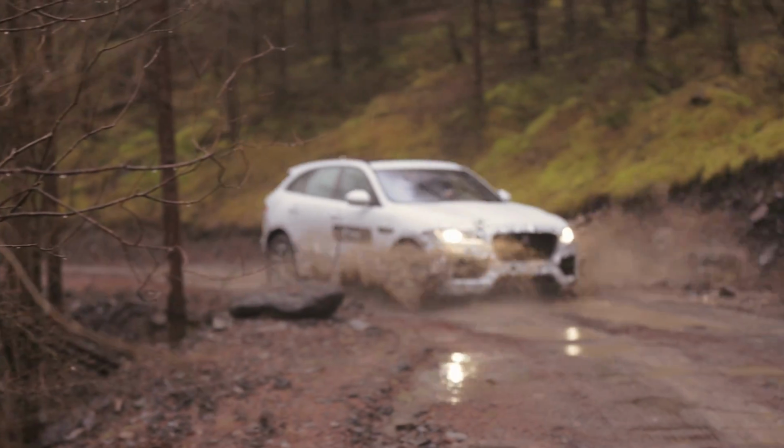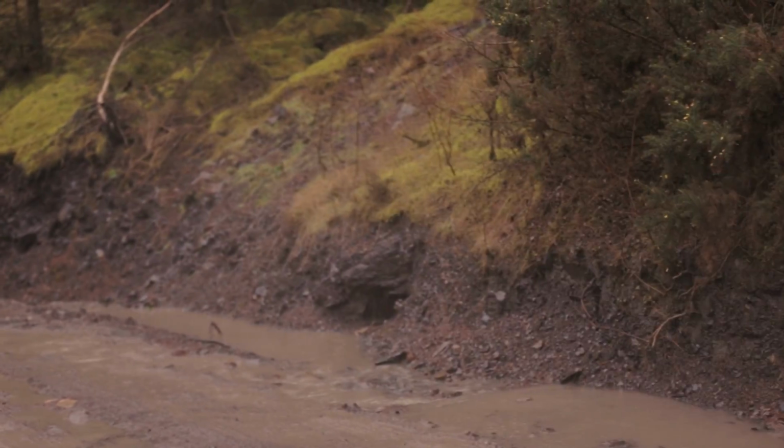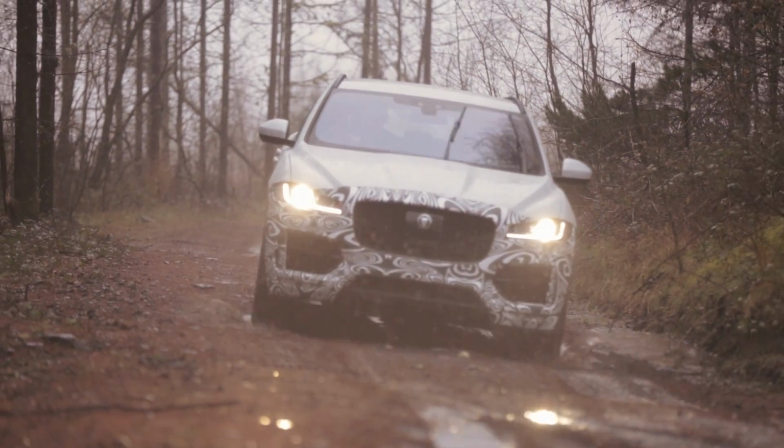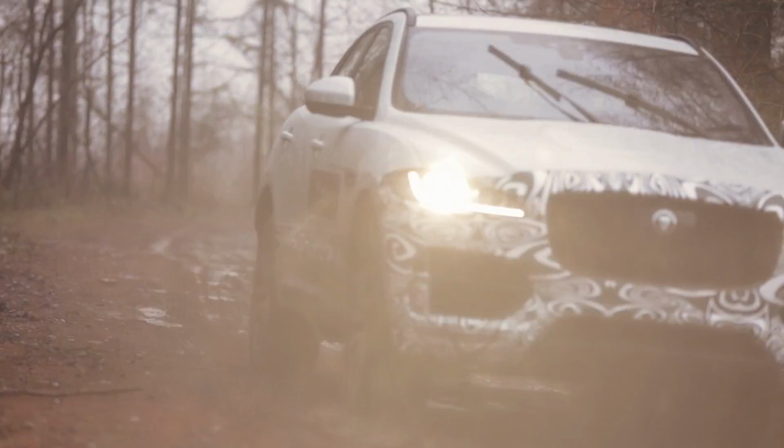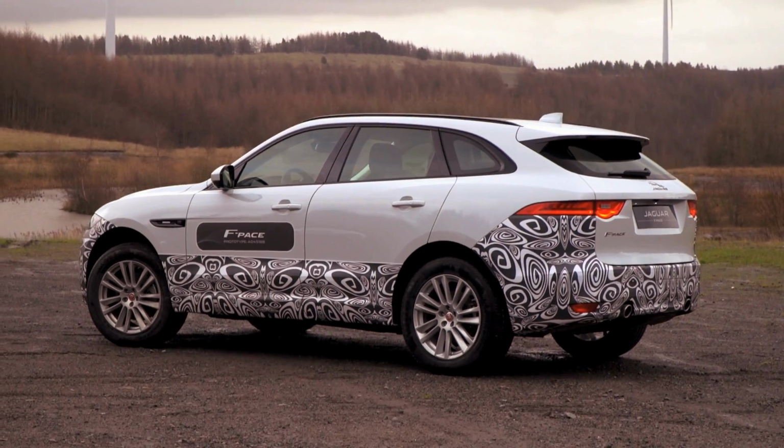Comfort-wise, it feels like a Jaguar. It doesn't feel abnormally tall, doesn't feel abnormally soft. It's fun to drive. I wouldn't necessarily call this car a looker, but the Jaguar stylings are all present and correct. It fits in the stable nicely.